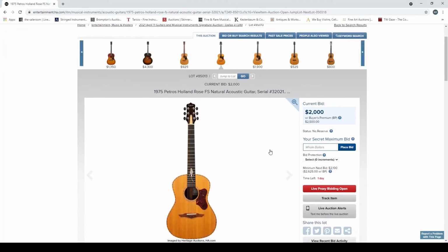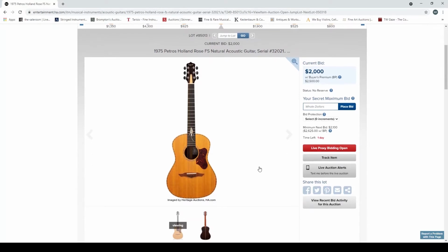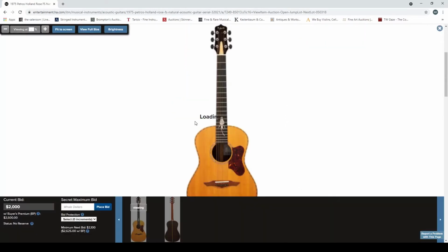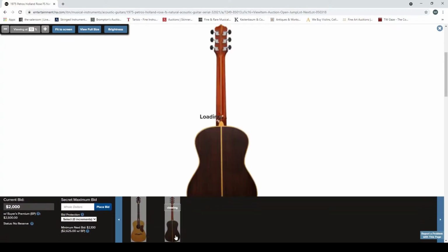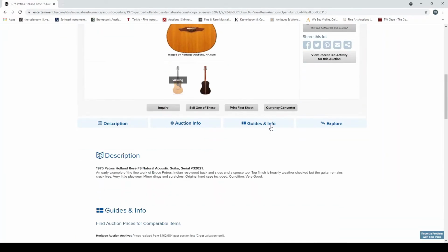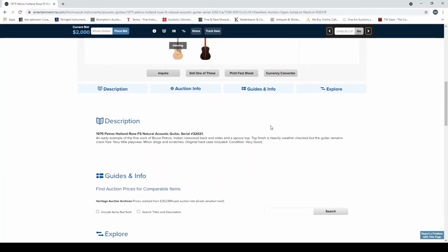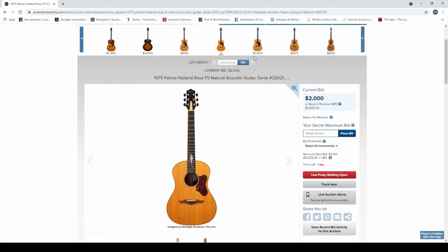1975 Petros Holland Rose FS Natural Acoustic Guitar. That's an interesting one. Quick look at that. Curious. Let's have a quick read of that. An early example of fine work of Bruce Petros, Indian rosewood back and sides and spruce top. Top finish is heavily weathered, checked, but the guitar remains crack-free. Very little playwear. Minor dings and scratches. Original hard case included. Condition very good.